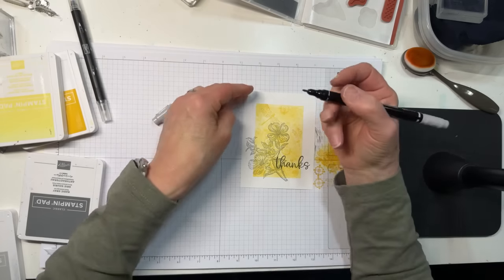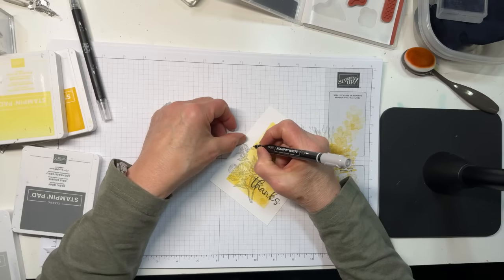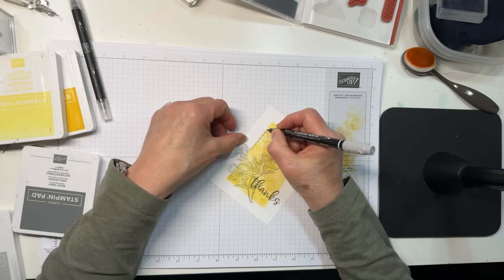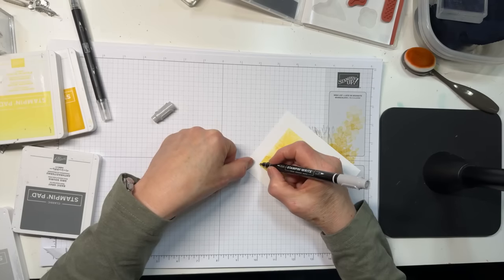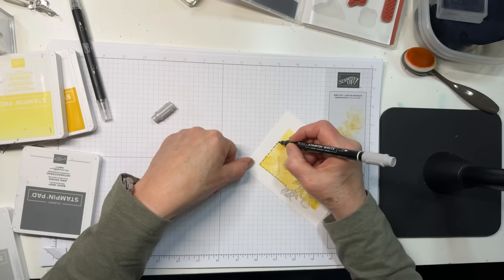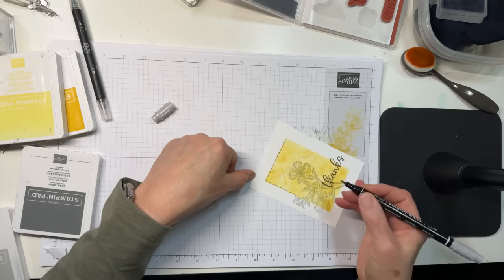All right, now, the last thing I'm going to do for the card front is I'm going to take the fine end of my Smoky Slate Stampin' Write marker, and we're going to do a little doodling. And doodles are pretty easy. I'm just going to do a little dot and a little wiggle, a dot and a wiggle and a dot and a wiggle and a dot and a wiggle, like that. And I'm going right inside the edge of the colored area, okay? And it's not very hard, and it is not very precise.